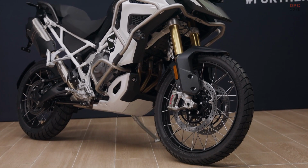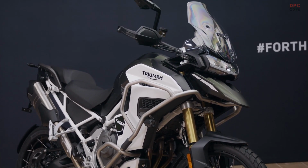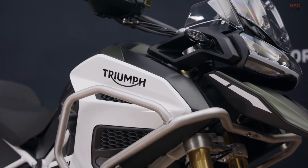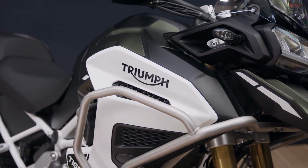We've repackaged the front end with a new twin radiator design, which has been carefully optimized to direct warm air away from the rider for a more comfortable ride. We also have a visually lighter rear end and that really minimal new silencer.